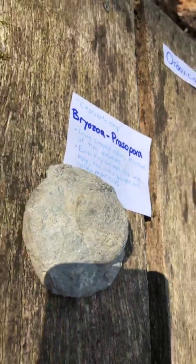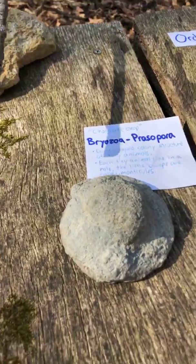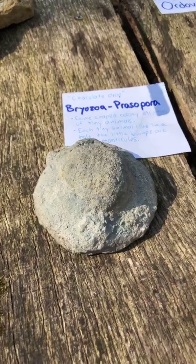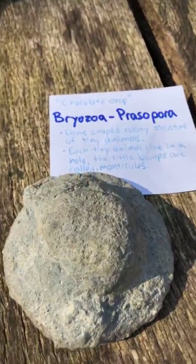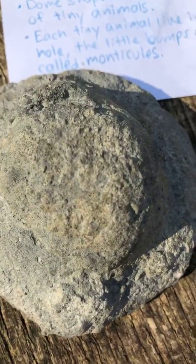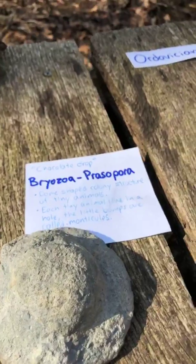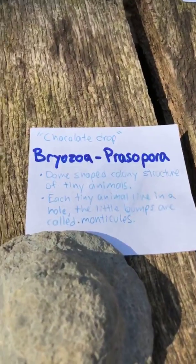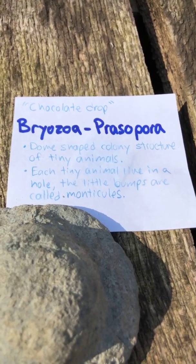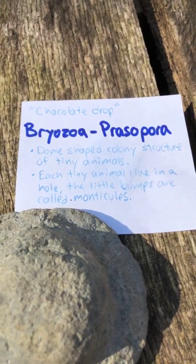These bryozoas are called Prasopora, and the same structure is found on the outside of this one here, where it has little tiny pores, little holes, and inside each one of those holes is a little tiny animal that lives in there. And they always live in colonies. Think of it like a hotel or an apartment building. Everybody kind of has their little hole that they live in, and they live in one big happy colony.